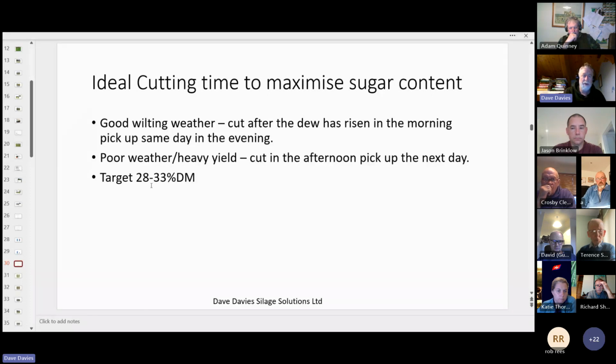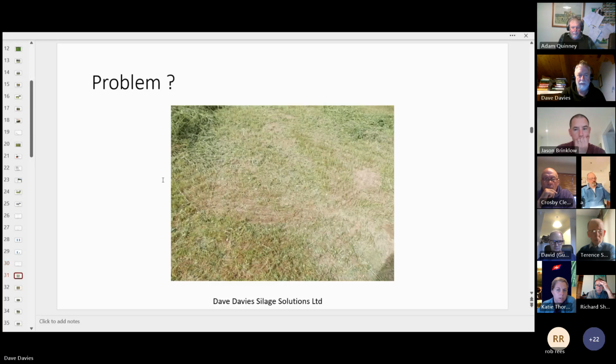I'm not averse to a lower dry matter, providing we do everything right. Ideally, we want to hit that target because that's the best of everything. Reduces the risk of effluent losses, improves the fermentation, reduces the risk of aerobic spoilage, and the animals actually quite like silage at that dry matter.